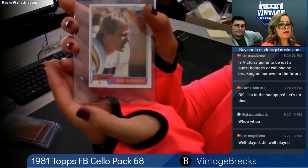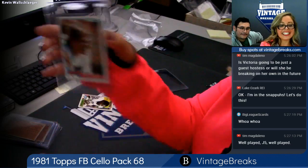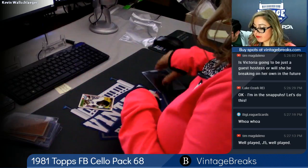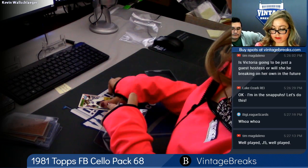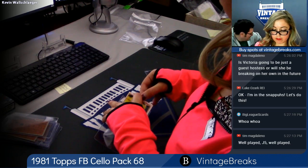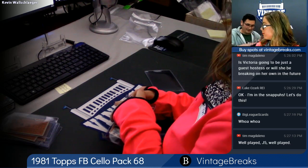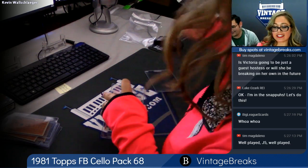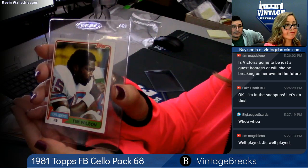Dan Meyer, Vikings. The finger. There we go. And the last card. And the last card is J5. Some drum roll, please. I think it's more like the table, but this is fine too. Tim Wilson, Oilers.